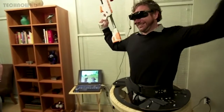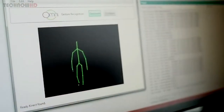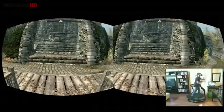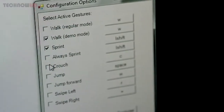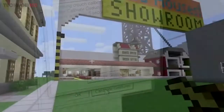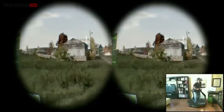Sweet! Yes! The Omni comes with integrated tracking hardware and software, and Kinect is also supported. Our software translates your motion to mouse and keystrokes that drive your avatar in the game. Walking, running, jumping, crouching, strafing. You just link whatever keystroke you want to the specific move. The Omni can be used with any game that uses keyboard input.